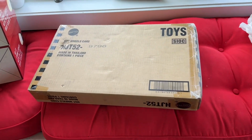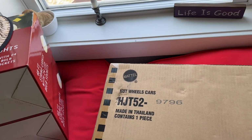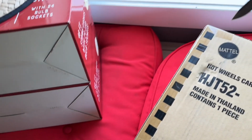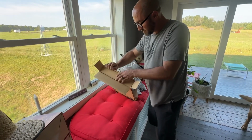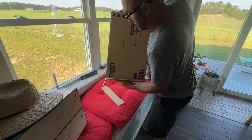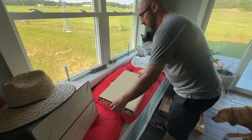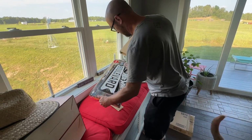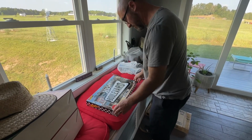All right, so here's the other thing you won, Josh. This is the Hot Wheels kit that I won at the Legends Car Show. See if we can open this up, see what's in here. Isn't this a very limited edition? Supposedly, yeah. Hot Wheels Boulevard Premium Kit 2022. 25 cars.